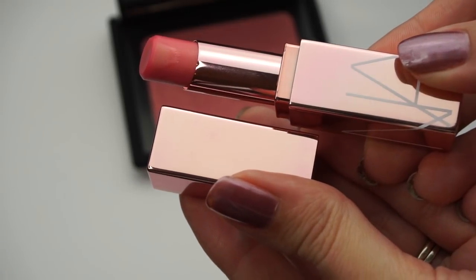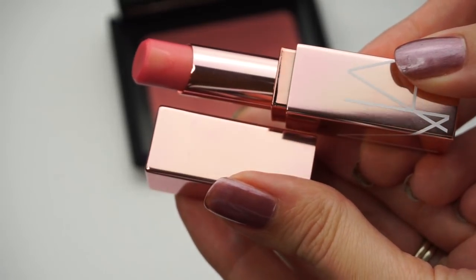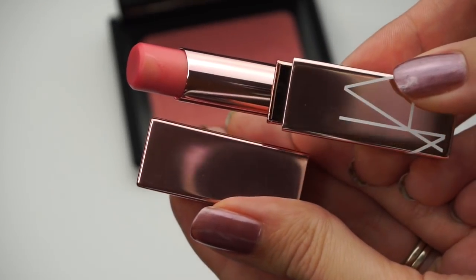The other lip product in this collection is the Afterglow Lip Balm. This is what I'm wearing on my lips now. This one is priced at $28 and it contains 0.1 ounces or 3 grams of product. It has this really, really pretty baby pink metallic packaging.